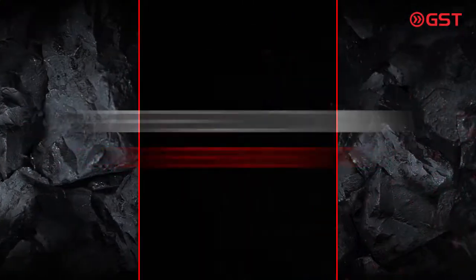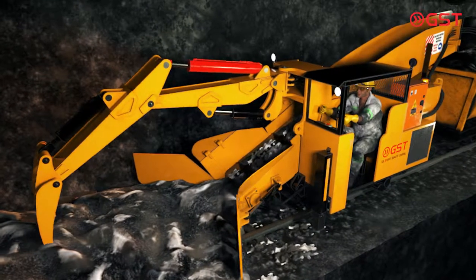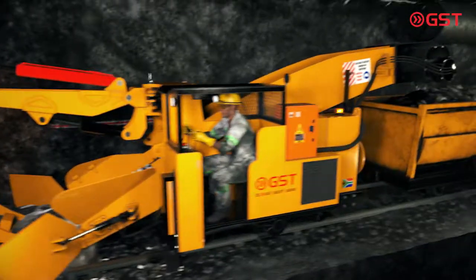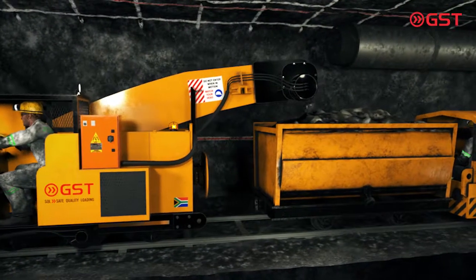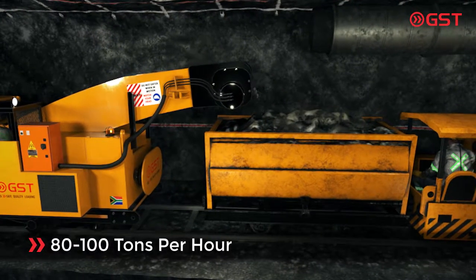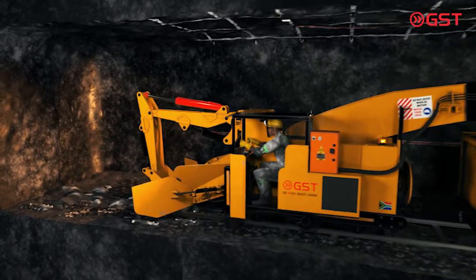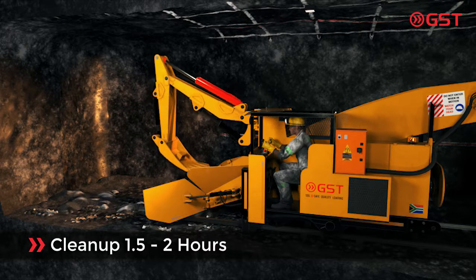Efficient. Labor efficient. A mechanical arm and chain conveyor loads the broken rock into the hoppers. This makes the loading process more efficient. Loading occurs 80 to 100 tons per hour. Speedy cleanups. Development ends can be cleaned up in about 1.5 to 2 hours.